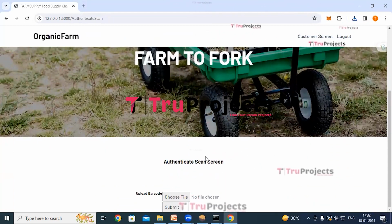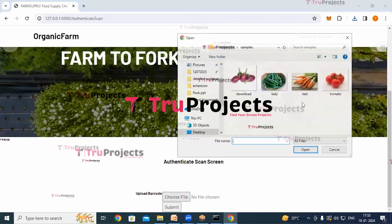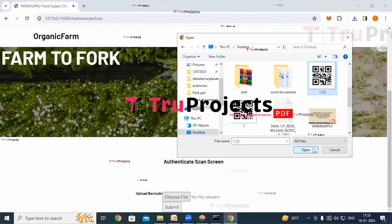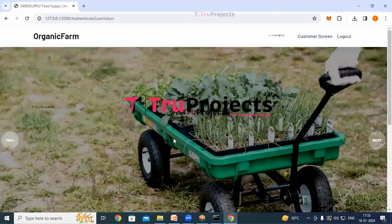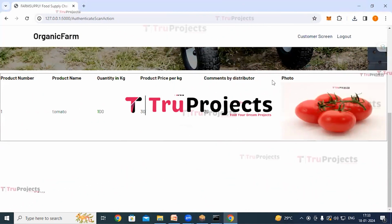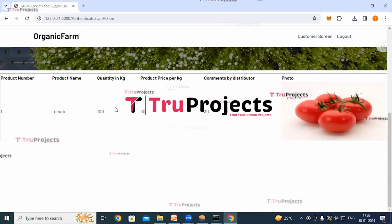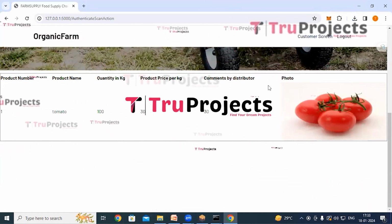So here we have to upload the downloaded QR code image for product verification and visibility. Click on choose file button. Upload the downloaded image and click on open. The image is loaded. Now click on submit button. So we can see the QR code verification is successful and we can see the product details. So here we can see list of products added by farmers and we can also see quantity purchased by distributor.